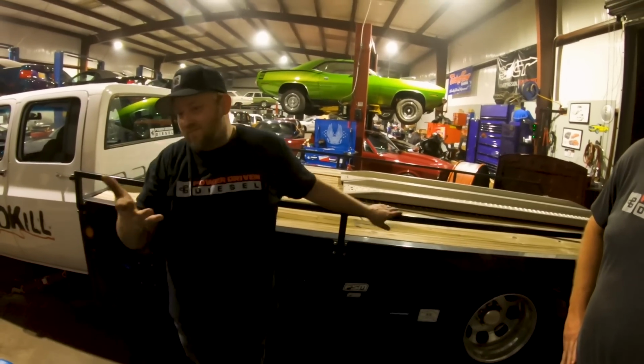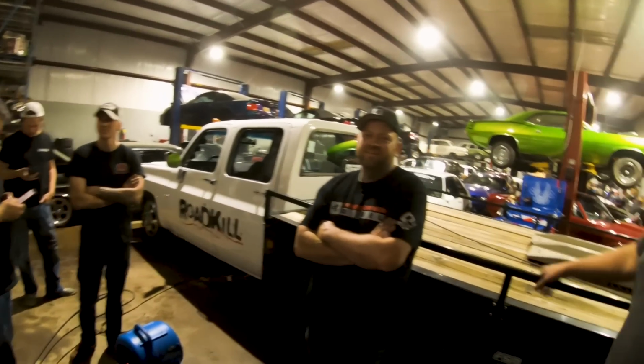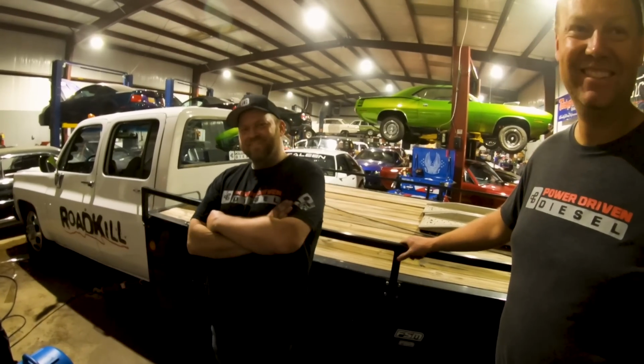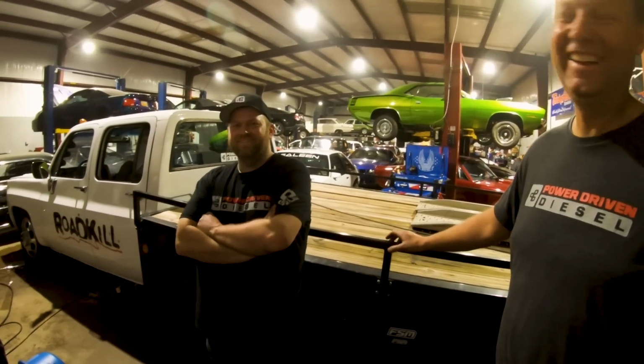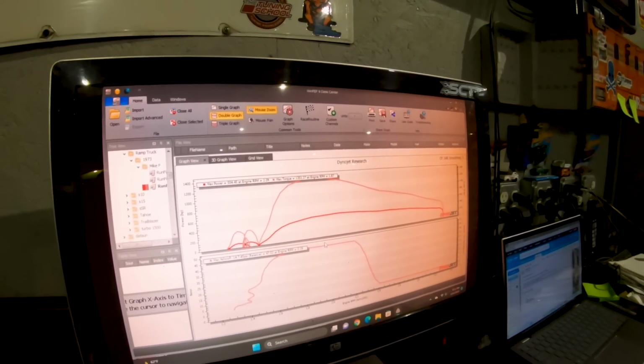Wow. But still, what did it do? Dude, that's 1,300 foot-pounds on the ground? 1,351? That's not bad. That's insane. Better than the 454. Way better. Big block delete for the win. This makes 1,000 more foot-pounds of torque than it made with the 454. I think it's bananas. And about 200 more horsepower.